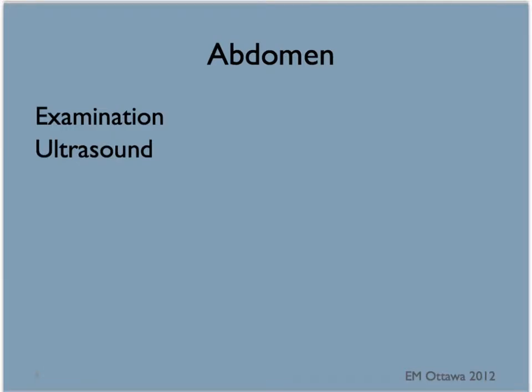Next, we examine the abdomen again for bruising, swelling, tenderness, or deformity. This can also be a time for a focused abdominal ultrasound examination to look for free fluid in the abdomen.